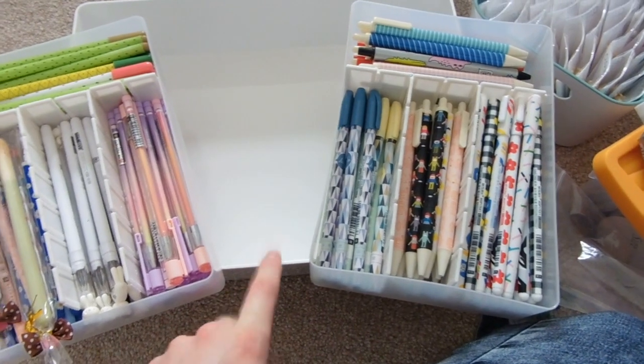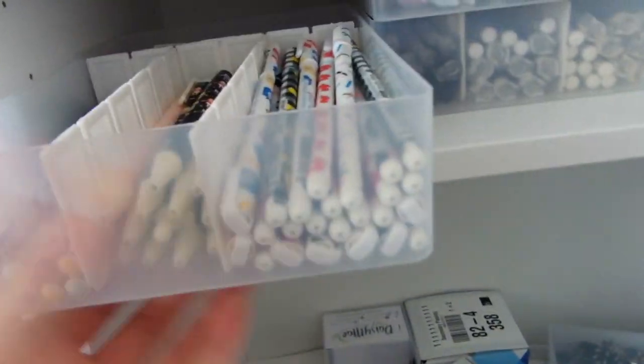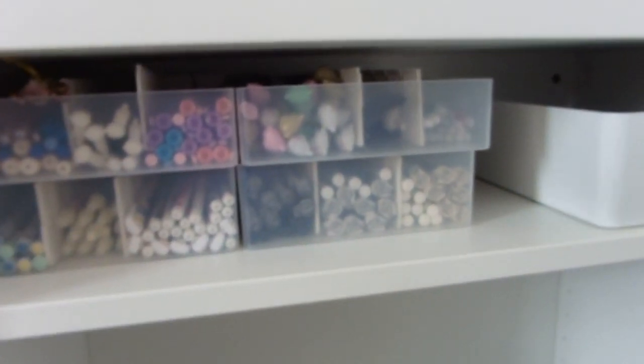Taken out all the pens from these big trays and I've put them in these small boxes, which are obviously see-through, so I can kind of see pretty much which is in which box. I found that these clear boxes in all the different sizes are great for trays. Obviously one box is kind of like two trays.